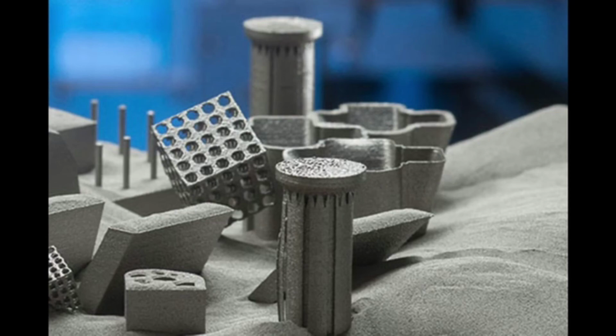Also, precious metals are mainly used in jewelry. Despite their high cost, gold, silver, and bronze are usually used with 3D printing to create complex pieces of jewelry. The main challenge within this, however, is the finish because of its texture.